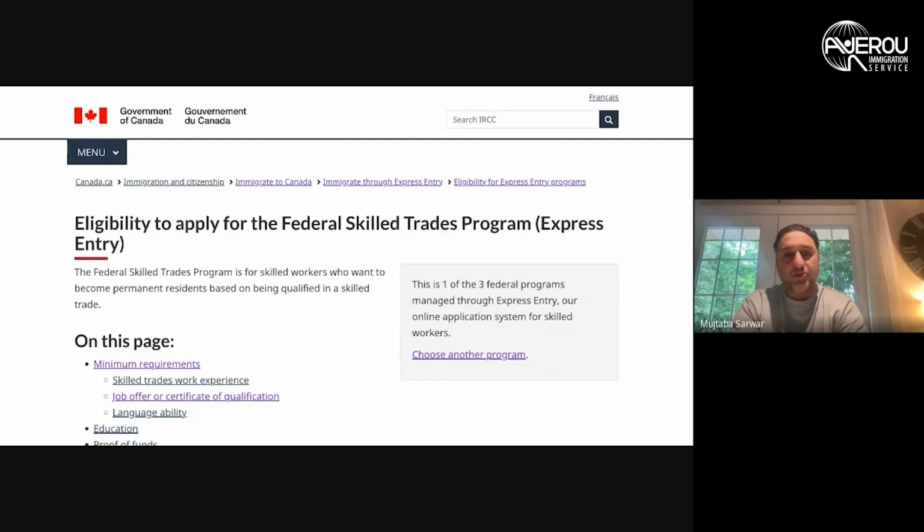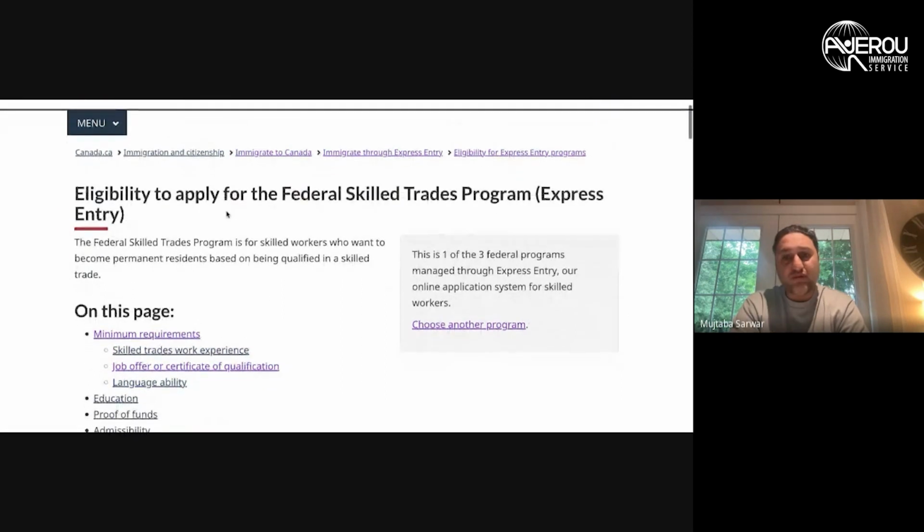Okay. So the Federal Skilled Trade Program is part of the Express Entry system. It's one of the 3 programs that are available under that system. We feel that this is a great program for folks who are in Canada and have the right work experience, along with some other requirements that we'll get into today.